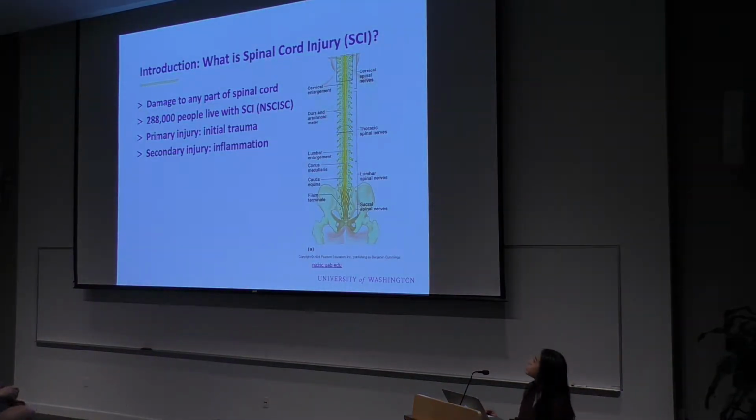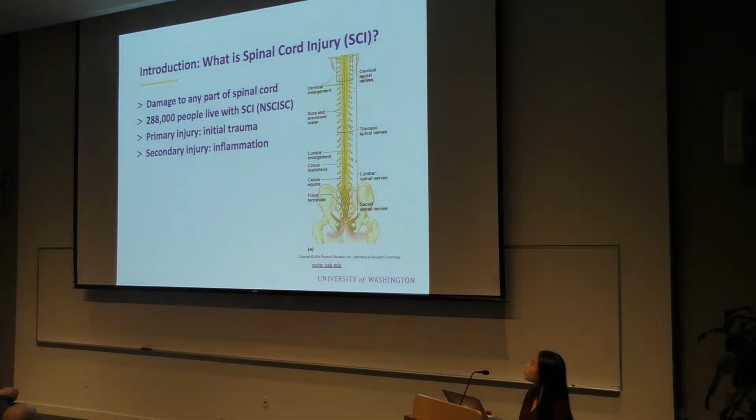So spinal cord injury is damage to any part of the spinal cord. Around 288,000 people live with spinal cord injury yearly, and it's defined by two parts: the primary injury, which is the initial trauma, and the secondary injury, which is the inflammation, a person's reaction to the trauma.